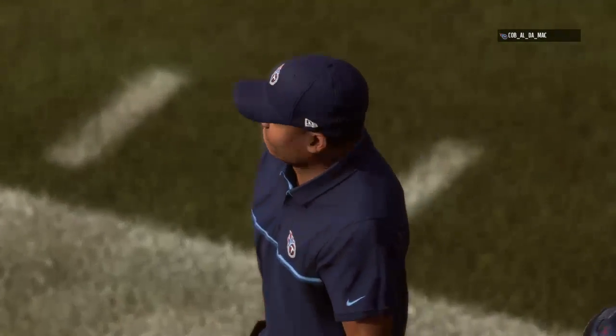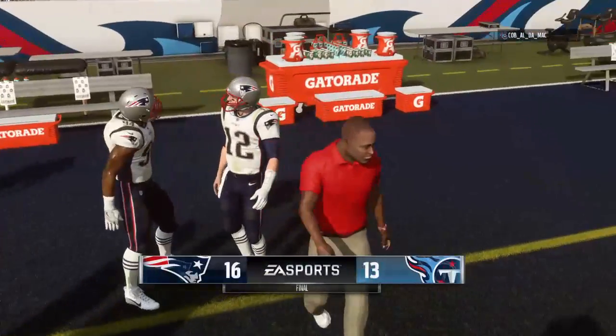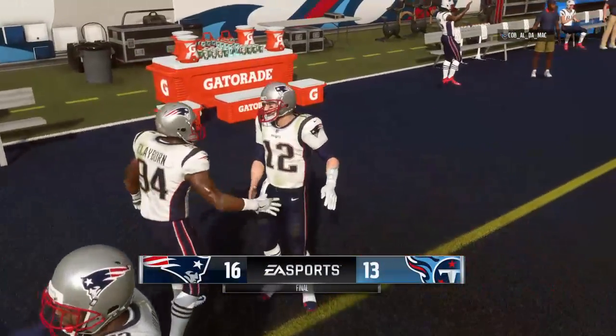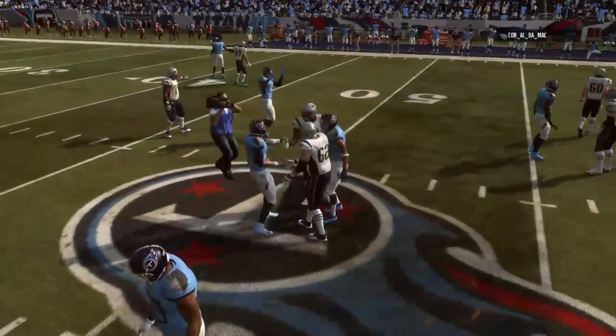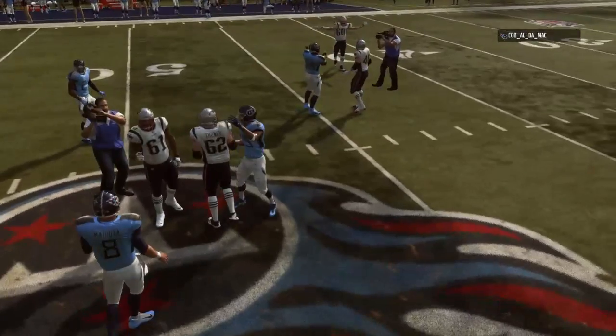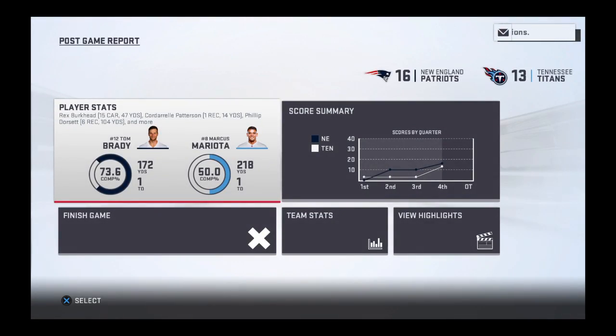A road win in the National Football League. Charles, you never take that for granted, no matter who you're playing, no matter where you're playing. You take it and you run with it. And you know you primed the pump all week in your own home facility. No one thinks we can do this. Only people who believe are right here in this room. And then you go on the road, band together, and get it done.